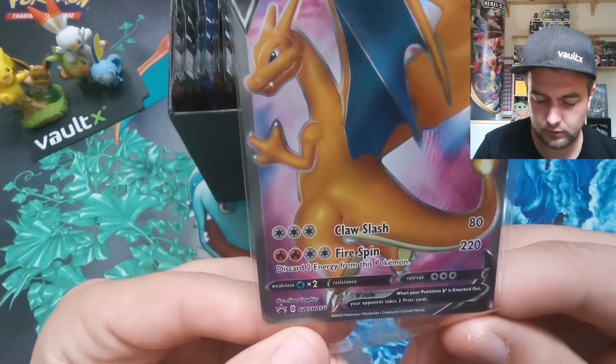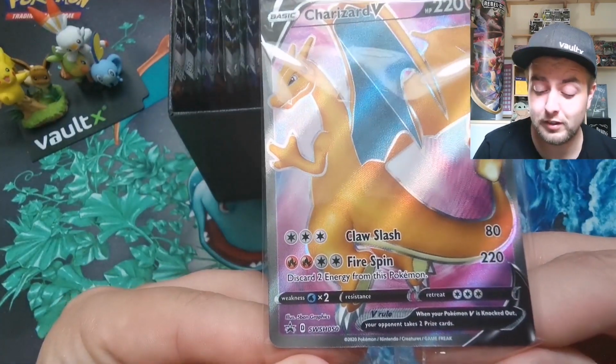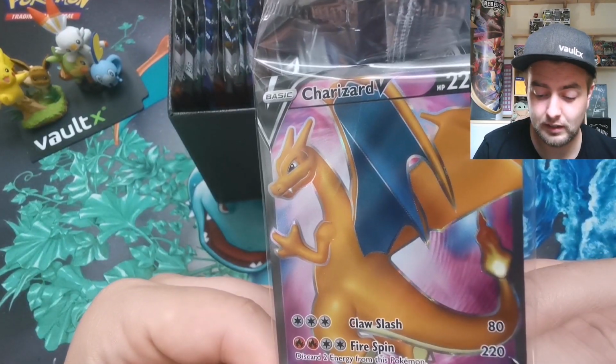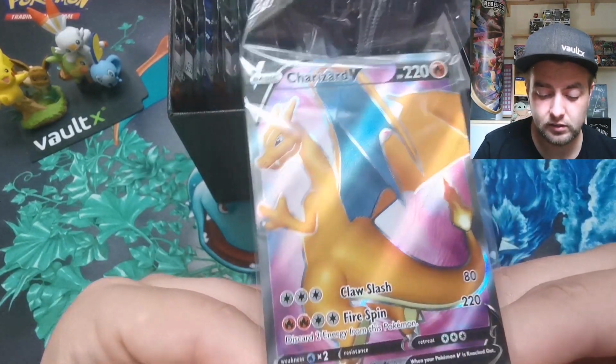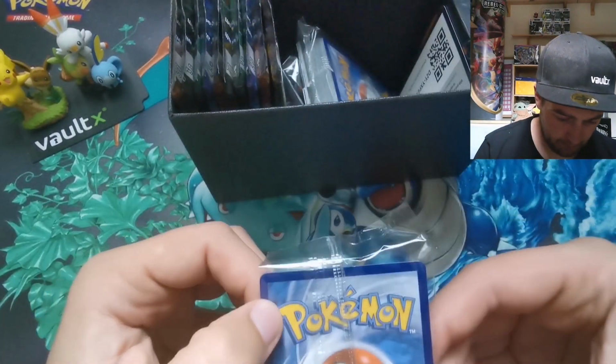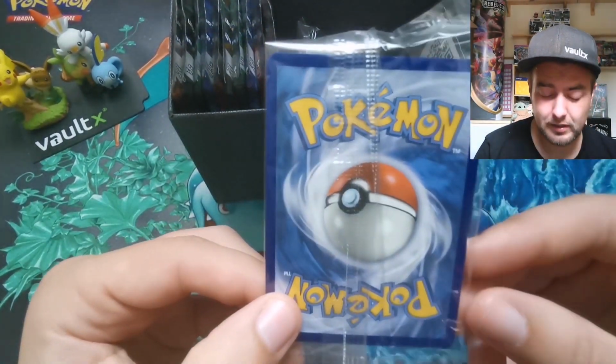And the centering on the front, which is very important for these cards because they're going to be worth some money one day, due to how much they're in demand. Centering on the front of that looks perfect. And the same again on the back.